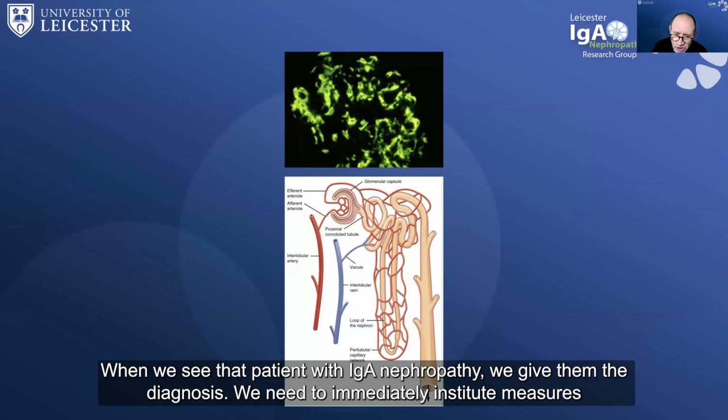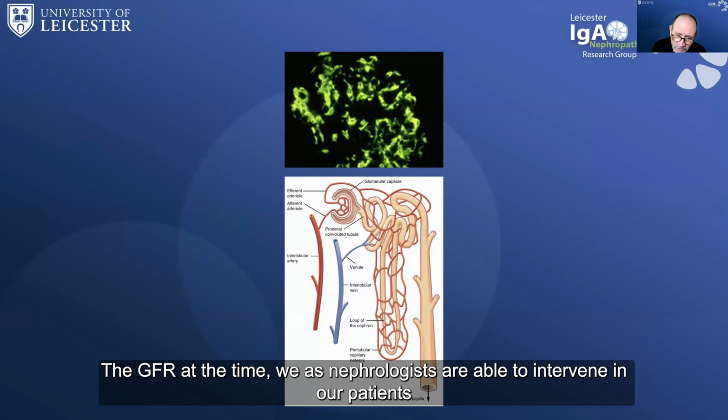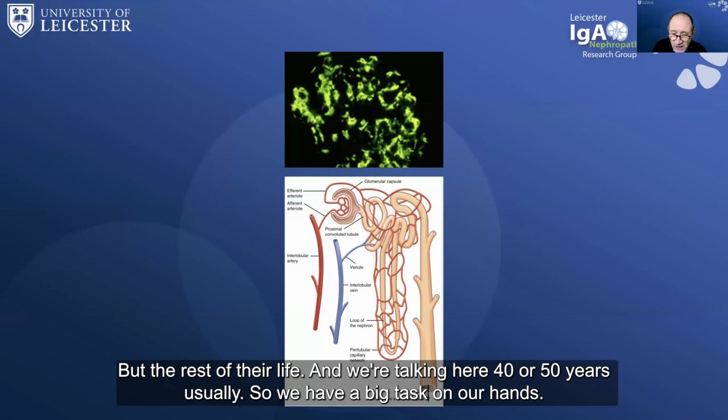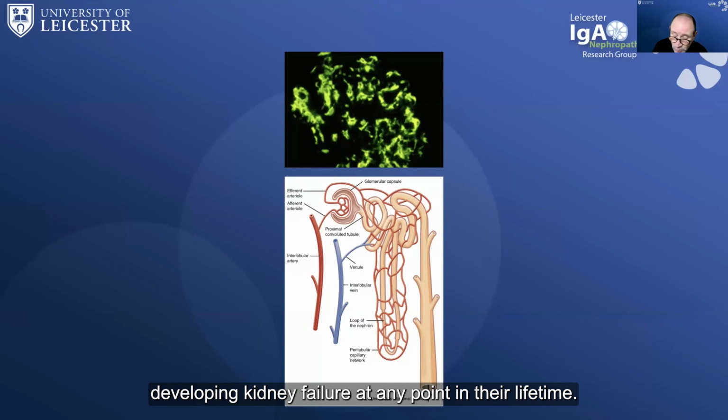When we see that patient with IgA nephropathy, we give them the diagnosis. We need to immediately institute measures that save every single nephron they've got left, because we know the GFR at the time we as nephrologists are able to intervene in our patients, they already have lost significant numbers of nephrons, and they're young, which means that we need to ensure those nephrons survive for the rest of their life. And we're talking here 40 or 50 years usually. So we have a big task on our hands to intervene early and to give the right treatments to preserve nephrons and prevent our patients from developing kidney failure at any point in their lifetime.